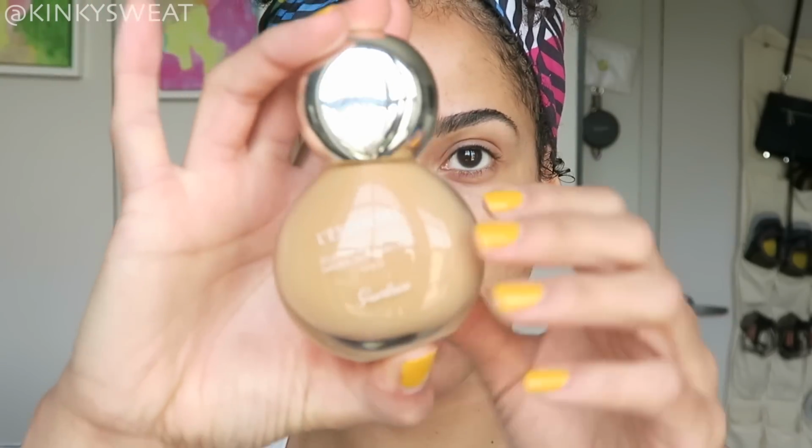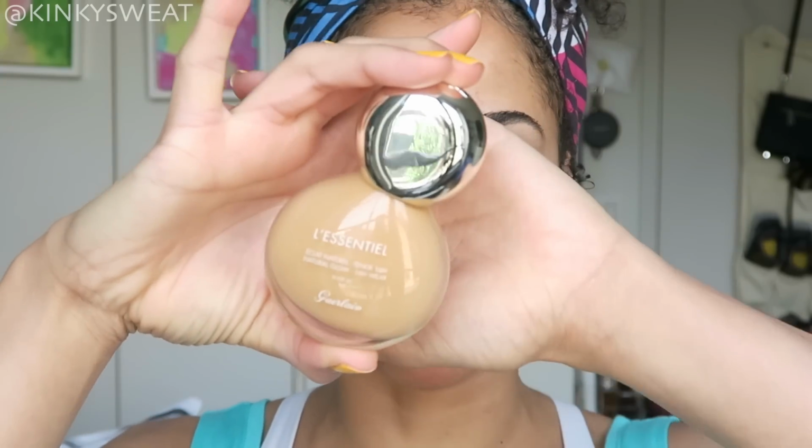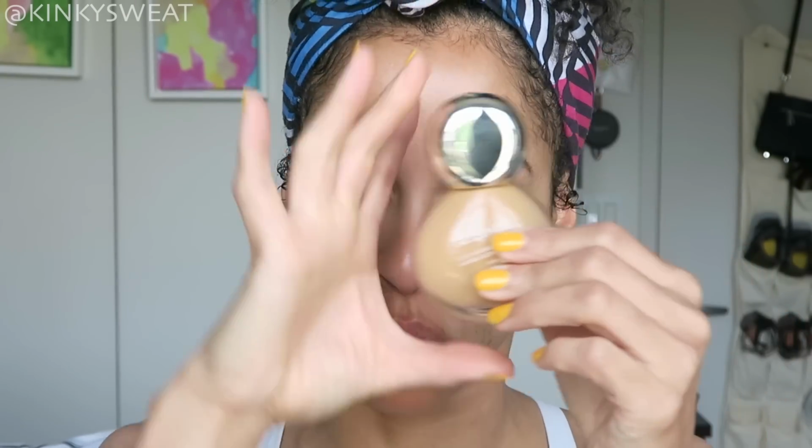This is how the bottle looks. It's very beautiful. I feel she has like a side ponytail going on in the bottle. It is glass. It is on the heavier side. I have traveled with this because I insisted on bringing it, but I did have to put it in a bubble wrap sleeve because if this broke in transit, I would be so upset. And it is very, very weighty.